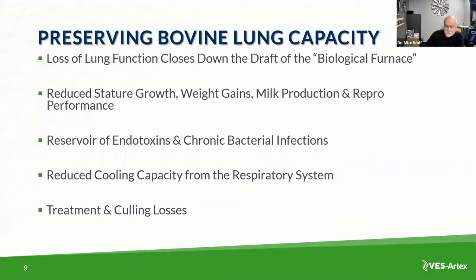Again, when the lungs are damaged and we end up with abscesses in the lungs, that's something that'll carry in that whole animal's life, and they may break or come out further down the road and cause chronic issues with the animal. Anytime we're reducing that lung capacity, and the bovine as an animal has a smaller lung capacity versus its body size, say compared to a horse, because of this large rumen that pushes the diaphragm forward, and it reduces that capacity of the respiratory system. So we want to make sure we're preserving it at its maximum potential. And again, the costs that come with treatment and culling.